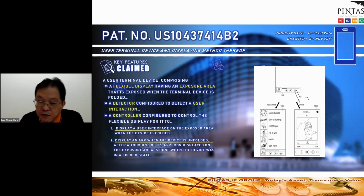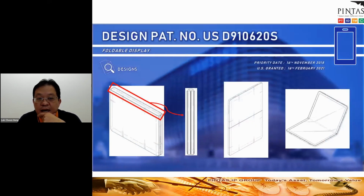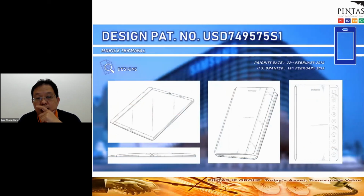So these are some of the building blocks of this Galaxy Z, which is patented. And the design of the folding phone is also protected by industrial design, as you can see on the screen, and also the end device.